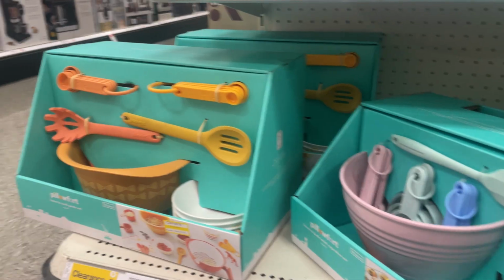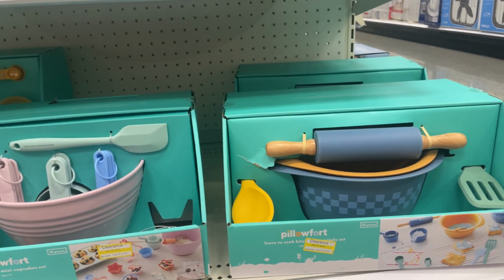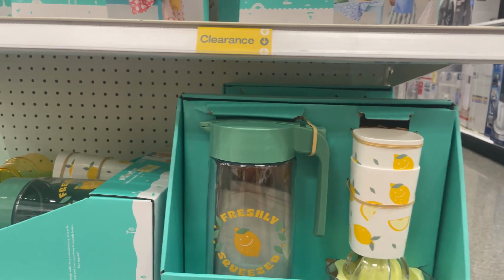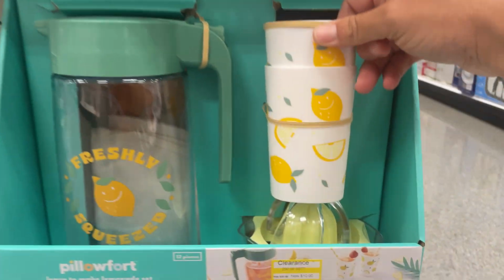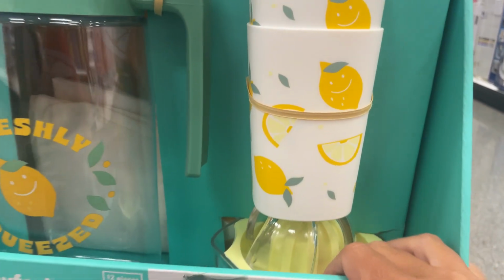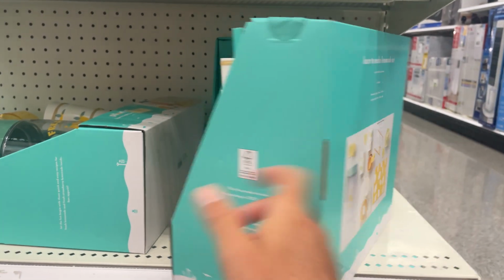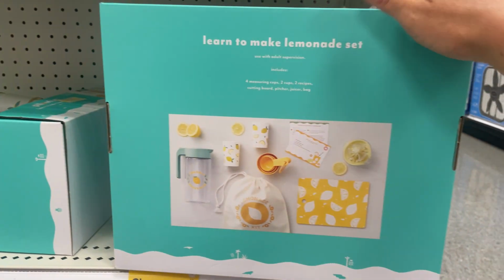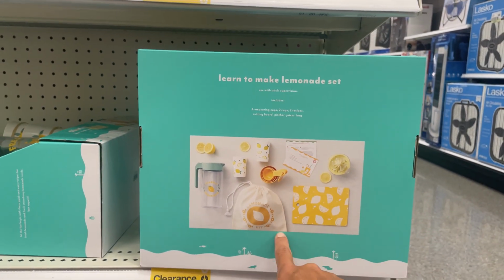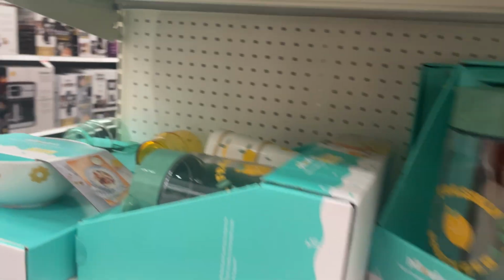So they had the pasta kit, the Learn to Bake cupcakes, essentials, and look at this. Lemonade. Learn to make lemonade. How cute are these lemonade cups? Was $20, now $10. Look, you can juice lemons right there. It's got a little pitcher. Oh my gosh, these are a great find. 4 measuring cups, 2 cups, 2 recipes, cutting board, pitcher, juicer, bag. Wow. Okay, that's fun.